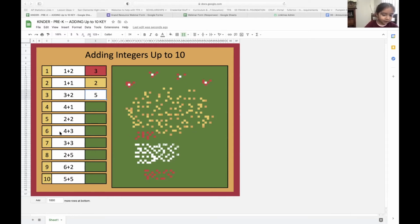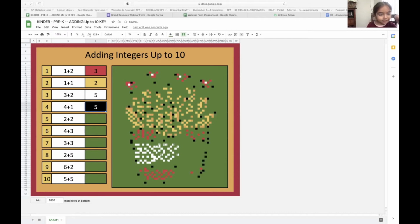Okay, keep going. What's the next one? 4 plus 1. That's hard. Okay, try it. 1, 2, 3, 4, 5. A 5 again. This time it's black, and the page is white like this one. This page is black, and the 5 is white. Oh my goodness, you're absolutely right. They switched places.